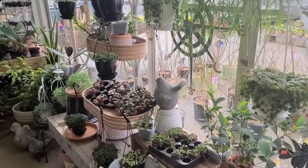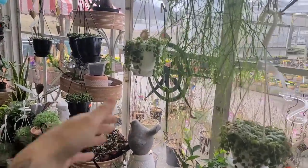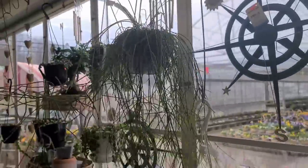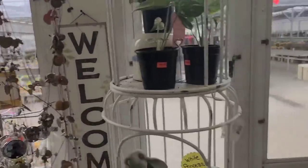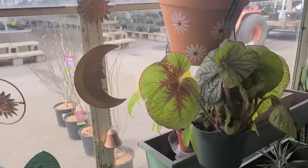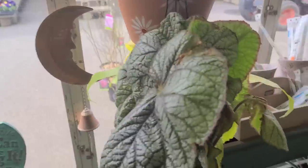There's hearts and pearls and all of that jazz. This Rhipsalis is really cool too. It looks like a wacky hair day. It's hard to tell when it's backlit. And then over here we have this massive begonia.